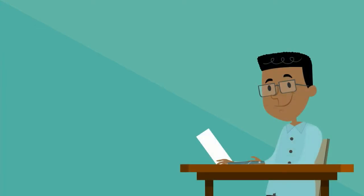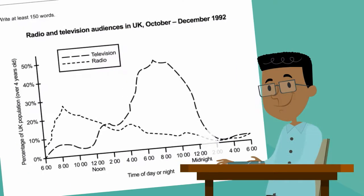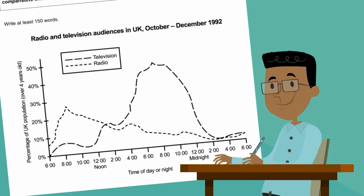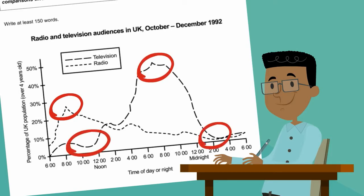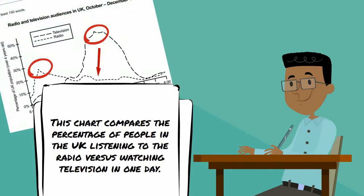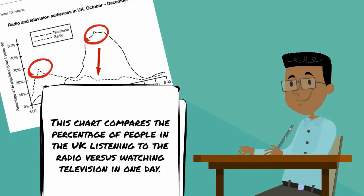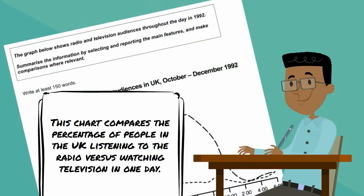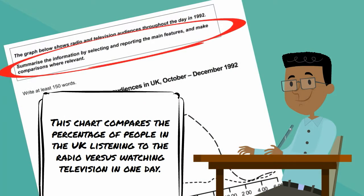Next, take your pen and circle the key features of the graph, diagram, or map. Look for anything that might be interesting to write about, such as high points, low points, changes, or differences. Doing this before you start writing helps you do 2 things. It helps you understand the data in the chart or graph. In addition, when you check it with the test instructions, it helps to confirm that you really understand what you're looking at.